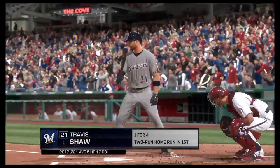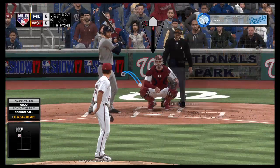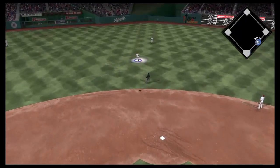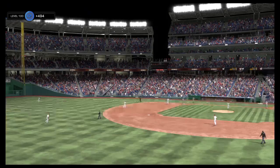And that brings up the left-handed hitting Travis Shaw. He launched one over the wall back in the opening frame. High in the air and drifting out to shallow center. Cozart onto the grass, and that ends the inning.